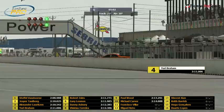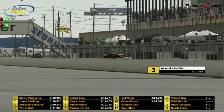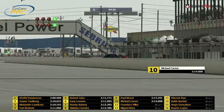I know. Lauritsen down in third, so that's covered his chance of being second, which I'm quite glad about because I quite fancy a Mars bar.